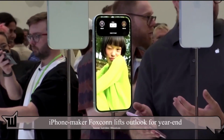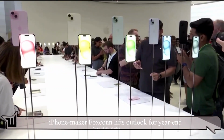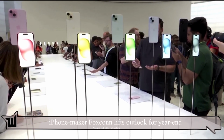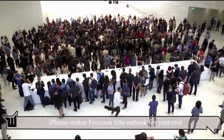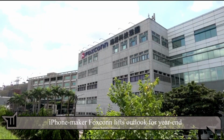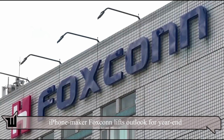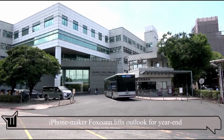iPhone maker Foxconn is feeling bullish about holiday season sales. On Tuesday, the Taiwan-based giant lifted its outlook for the fourth quarter. That is traditionally its strongest season, with consumers snapping up smartphones and other gadgets over the festive period. Now Foxconn says the quarter has started better than expected and will beat earlier forecasts of significant growth. The firm doesn't put exact numbers on its predictions.